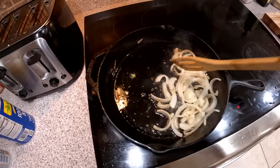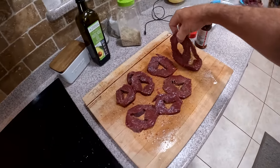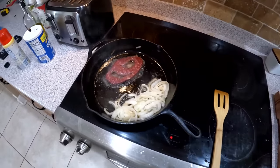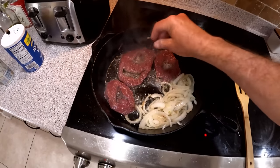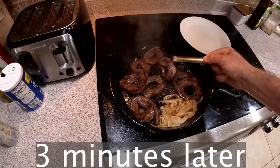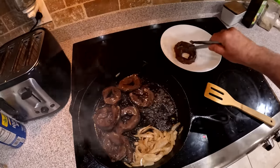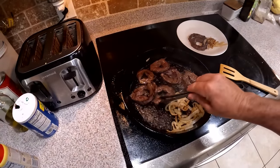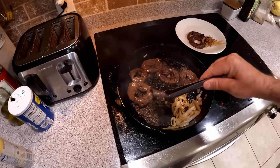So I've sauteed the onions down probably about halfway. Now I'm going to add the meat. Let's go with this big chunk first. Man, that smells good. Yeah. I'm going with the probably medium. Not medium rare, but medium. I think these pieces are already done. I know the onions are done. Just look at that. Man, that looks good. That piece is done.